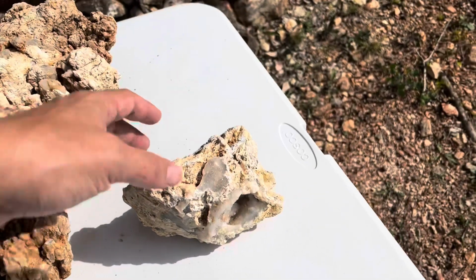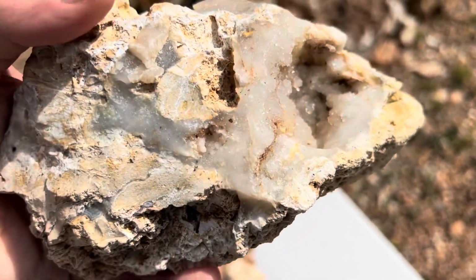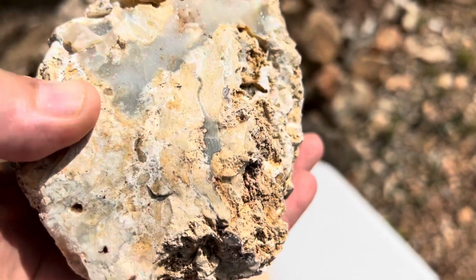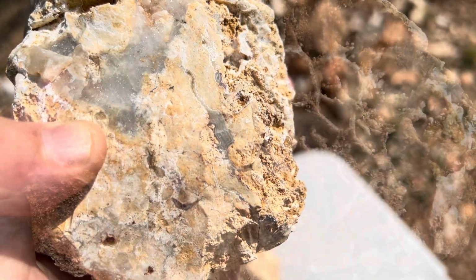And I gotta say, this is unexpected, but the best thing that I brought home is without a doubt this geode. I noticed when I was cleaning it, it kind of had little hints of agate. And check that out. Little fortification pocket right there.